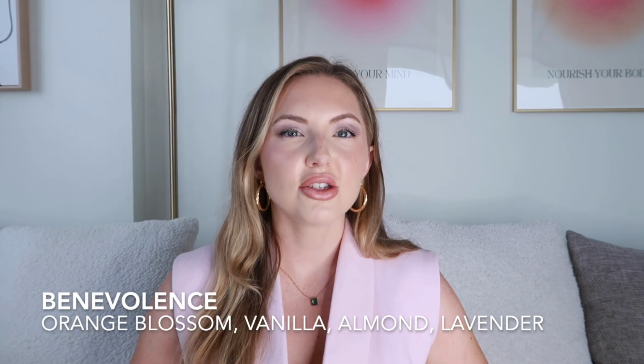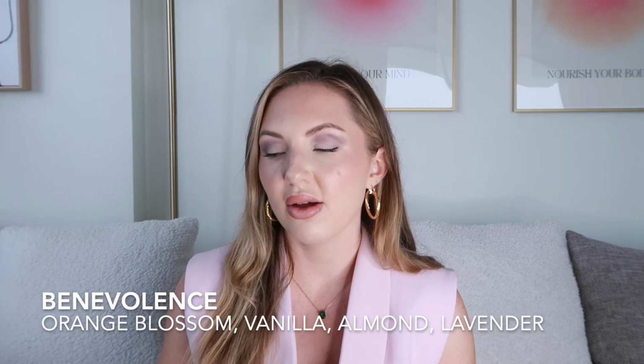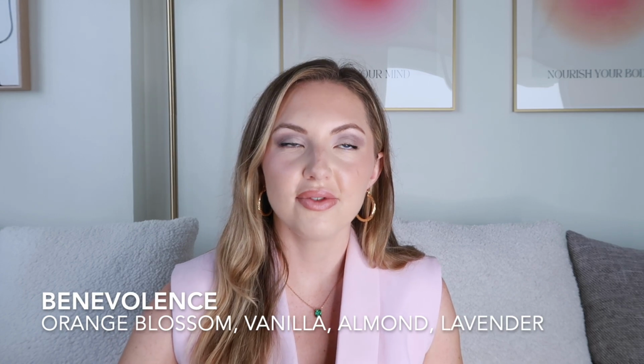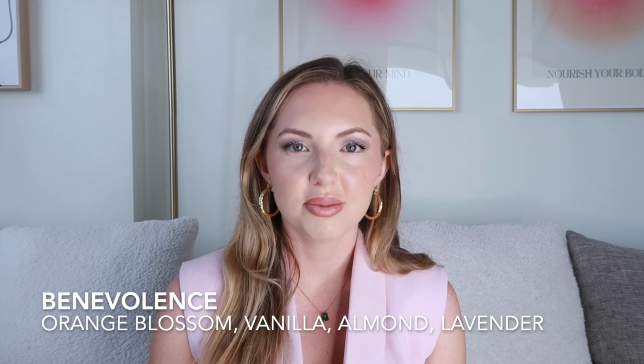It's not going to be super fluffy, sugary, sweet vanilla. It's more warm. And I think that's why I really enjoy it, because I don't love whipped cream style vanilla. It's quite a bit warmer and deeper. It's very pretty. So along with orange blossom, Benevolence has vanilla, almond, and lavender, and I do pick up a little bit of that lavender. It gives it a slight herbal effect, but mainly you get the almond, the vanilla, and the orange blossom.